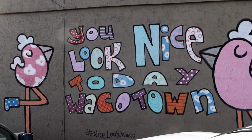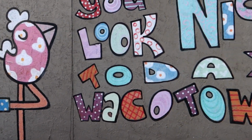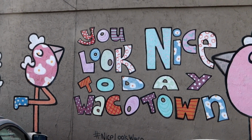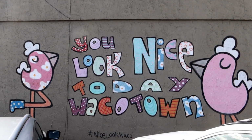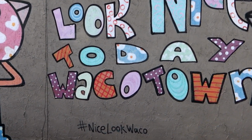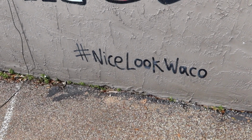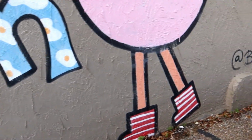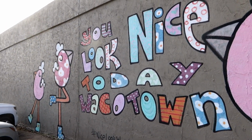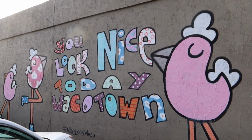Now this one's a little harder to get at just because there's a whole bunch of cars parked in front of it, and actually the newspaper article claims that this one is their favorite because they just say it's so darn cute. The artist on this is named Binti Bint. I'm guessing that's not the real name, but it's a cute little mural. There's a Twitter handle and the artist name if you're interested in that. You look nice today, Waco Town. That's a good one, right?